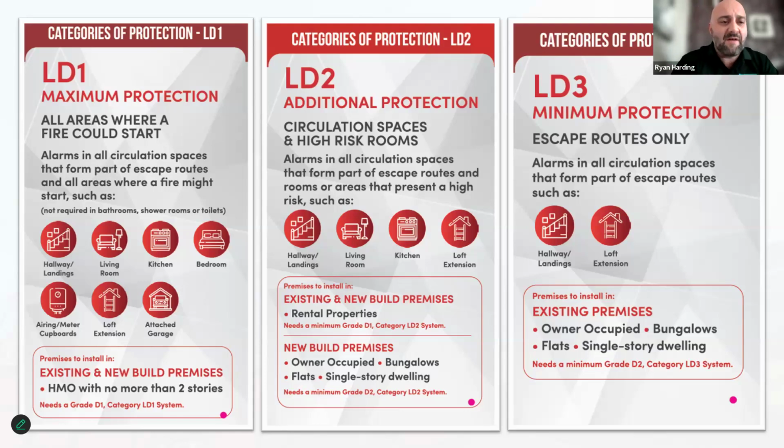And finally, you have the LD1 protection, which is the maximum protection. This is where you're going to put an alarm anywhere a fire can start. So again, hallways and landings, living spaces, kitchens, smoke alarms in the bedrooms, airing and meter cupboards that have combustible materials, so boilers, or quite often you might find a consumer unit still in those areas, loft extensions, and any attached garages.